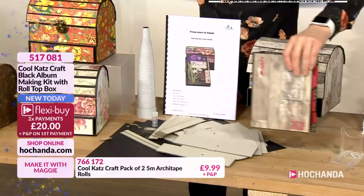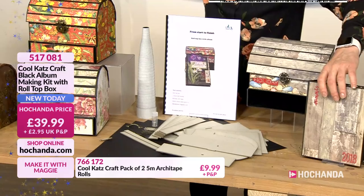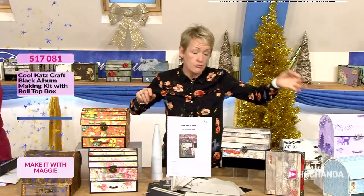The item number is 517081. Very, very busy for the album. We've also got the roll top with the drawer available. So that's got a drawer at the bottom. Again, another chance to have that ideal Christmas gift for somebody, memories.